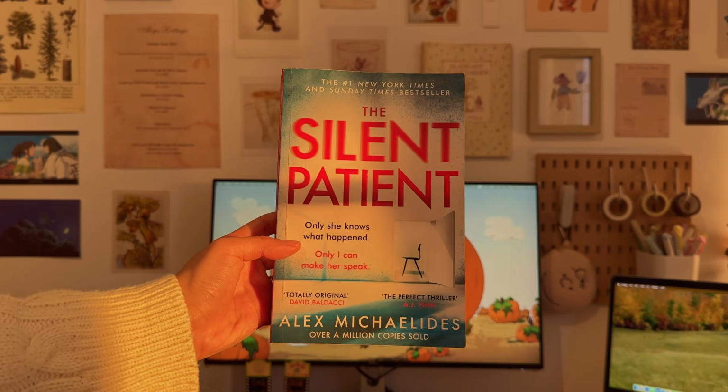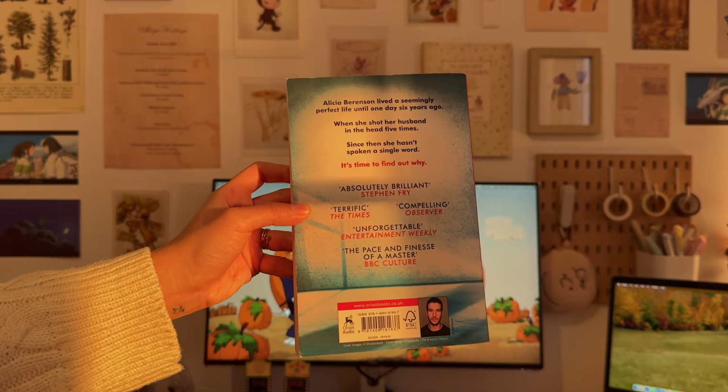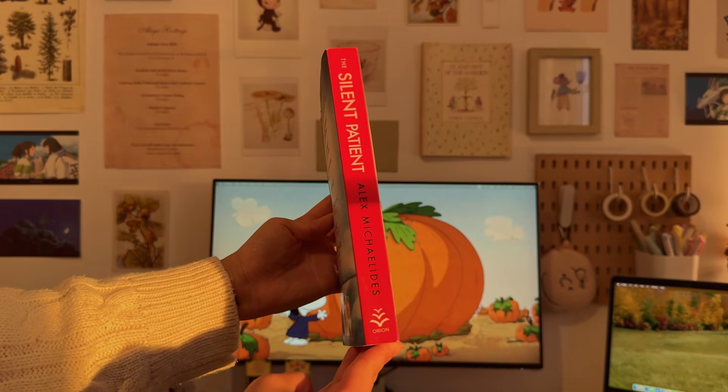So essentially you follow a woman called Alicia who lives in this really wonderful grand house in London. Now, Alicia is a very famous painter, but she also happens to be married to a very in-demand fashion photographer, and one day when her husband comes home she ends up shooting him in the face 5 times. From this point onwards, Alicia becomes silent in that she refuses to talk about what happened to anyone, and so the mystery surrounding the event and the tragedy grows.